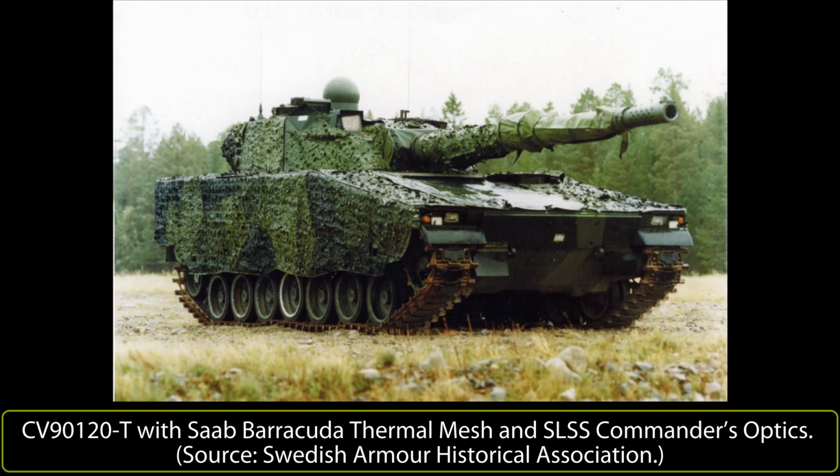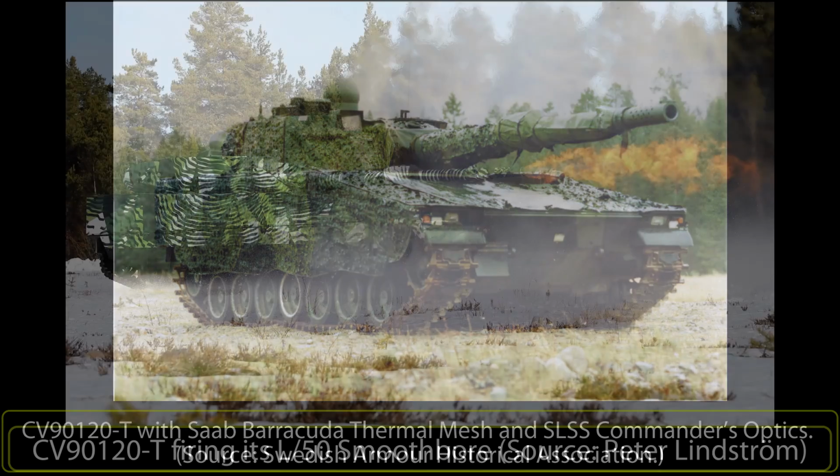The CV90120T could use different types of CV90 chassis from 1988 to today. This means that, whilst initially the weight of the prototype was 20 tons, the development of the chassis and its internals improved by each generation developed by Hägglunds. Today, the vehicle can reach weights of 40 tons without any major repercussions on mobility.